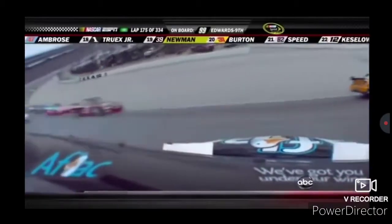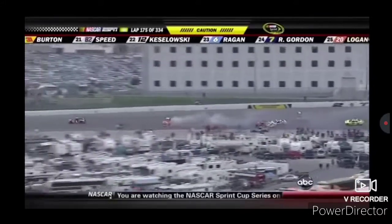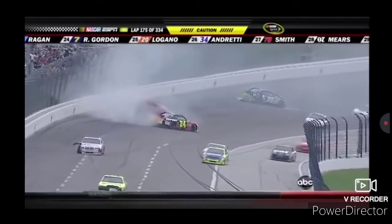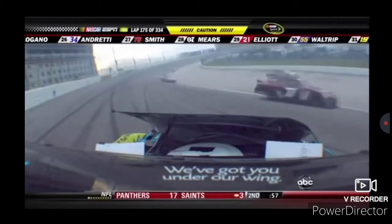Oh, trouble, turn two. In the wall. Montoya up there. Gordon around. Jeff Gordon spins around. And Keselowski into it. Major points implications. Montoya's car back into the wall. Carl Edwards heavily damaged front and rear. And Jeff Gordon has some damage as well.